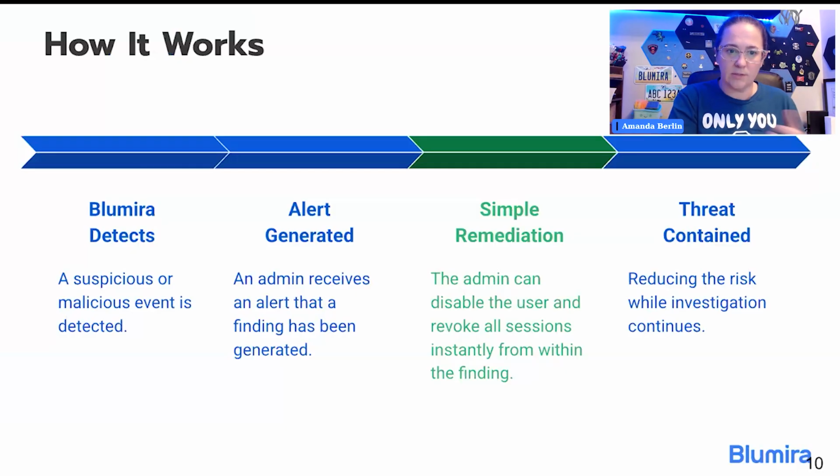So this is how it works. First, you get the Blumira detection. A lot of you, I'm assuming, have seen that in the application. We call them findings. Our IDE team creates these great detections. When something bad happens, it will trigger a finding and an alert is generated. So whatever way you end up getting alerts, whether it's email, SMS, call, whatever, you get that alert that something bad has happened.